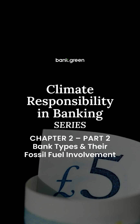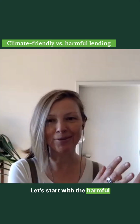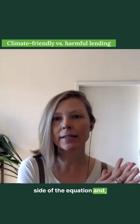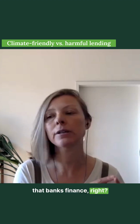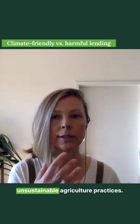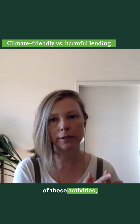What are the most climate friendly types of lending versus the most harmful types of lending, and how do they look? Let's start with the harmful side of the equation. And there are lots of different harmful activities that banks finance, right? Deforestation, for example, unsustainable agriculture practices. And we're very conscious of these activities.